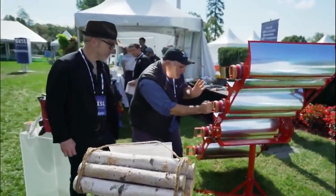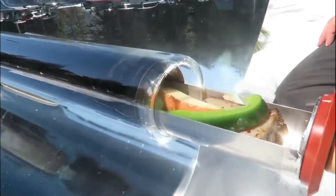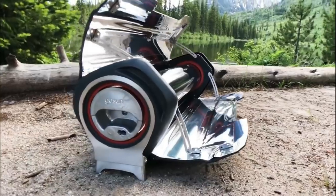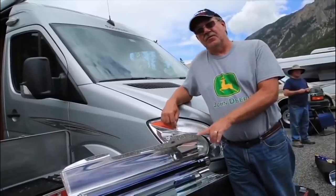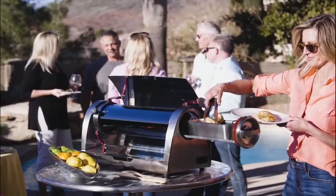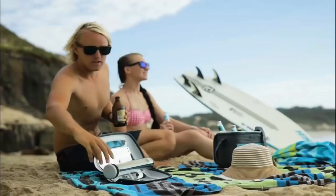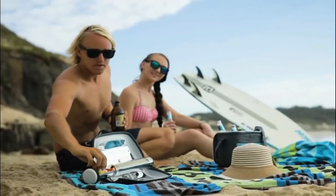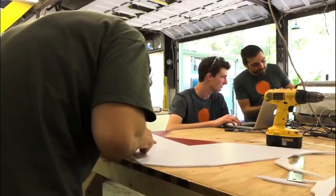GoSun has been making waves in outdoor cooking thanks to breakthrough vacuum-insulated technology. You won't go hungry, and you're never out of gas. Our stoves are being used by more than 25,000 happy customers. We've created a full lineup of solar ovens, large and small, but everyone has been asking for a larger oven with the ability to cook at night. After 4 years of development, it's finally here.